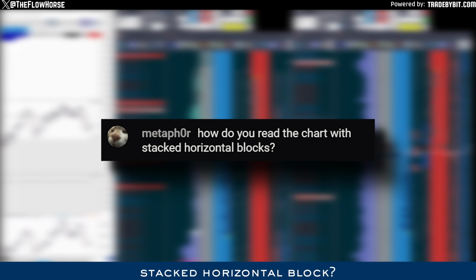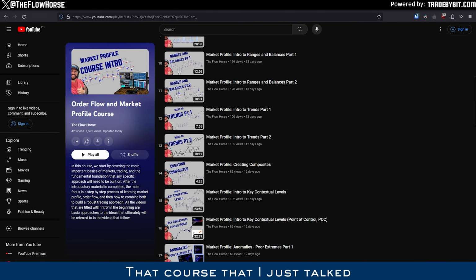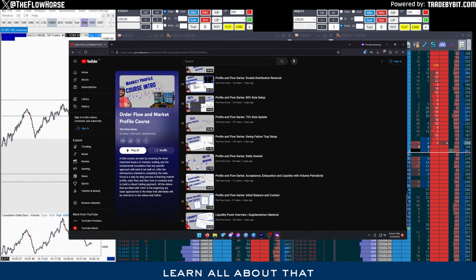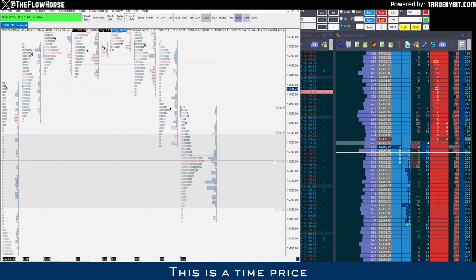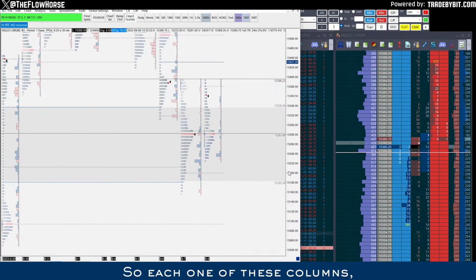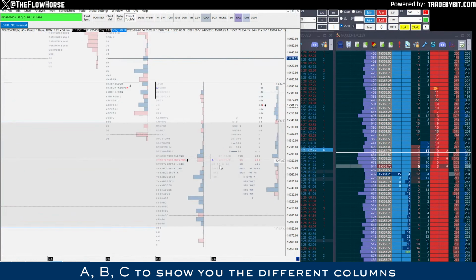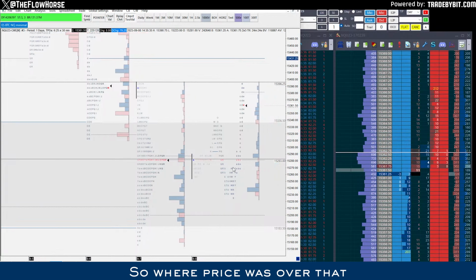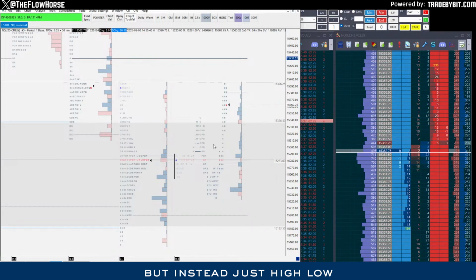How do you read the chart with stacked horizontal blocks? So this is good. Use the course. That course that I just talked about earlier in the stream, that is where you will learn all about that. So this is just a TPO chart. So real quick rundown, it's a time price opportunity chart. Each one of these columns, so 1 column, 2 column, they're labeled A, B, C to show you the different columns. But each one of these columns is a 30-minute window of prices. So where price was over that 30-minute window. So just think about 30-minute candles with no open and close, but instead just high, low.